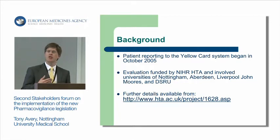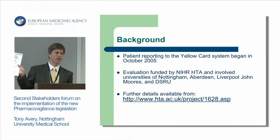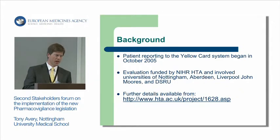I'm going to go through in fairly brief detail what is in fact a very large and multifaceted study. But hopefully on your desks, I've printed out a copy of the executive summary. So that is available to you. And also on this particular slide, at the bottom, I've put the web address that you can go to get our full report, which comes to about 300 pages.